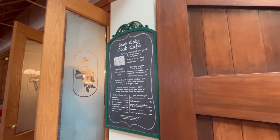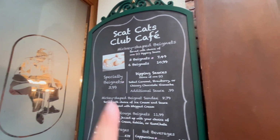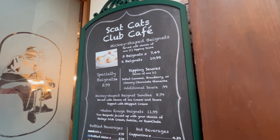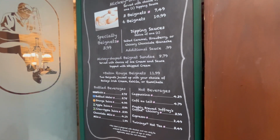This is where you're gonna get the beignets, and you can look at the menu here. Right there, we're gonna go for 3 of those. I might not eat 3. I know I'm not gonna eat 3, but we're gonna get 3 of them, take the rest home. But this is the menu here.